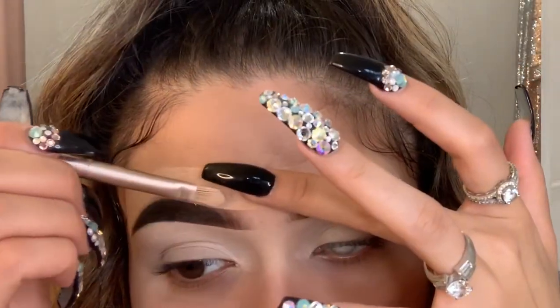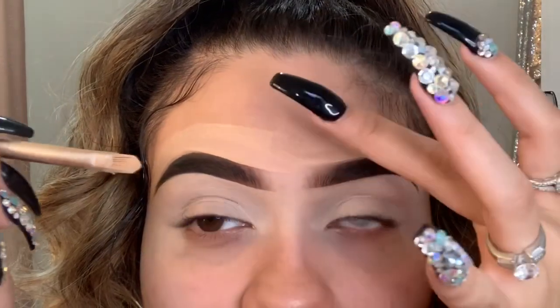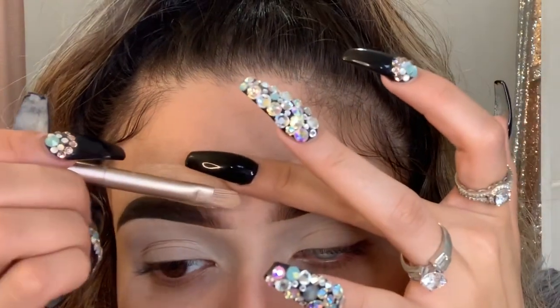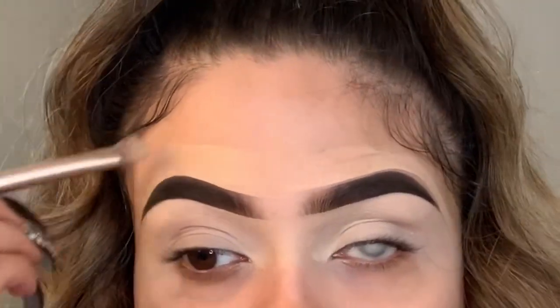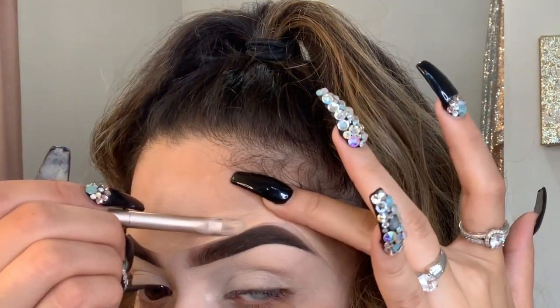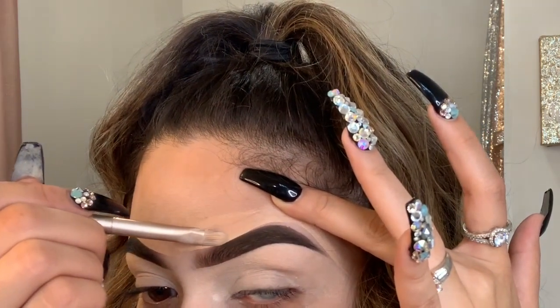I feel like carving out your eyebrows is the most important part, because you can fill them in looking really messy, but once you carve them out and clean them out is when it matters. As you can tell, I'm putting my finger right here. I feel like if you stretch your skin out, it's so much easier to get a good crisp line instead of just going like that and your skin moves. So I always hold it and then I carve it. And this side, for me, it's way easier to carve going this way. So we are all good with the brows.